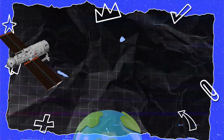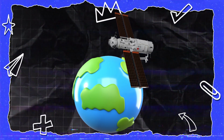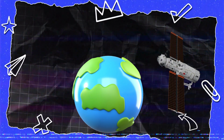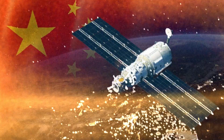Picture this, a futuristic space station orbiting 400 kilometers above Earth. It is sleek, it is modern, it looks like something straight out of a sci-fi blockbuster. But here is the twist, it is not NASA, and it is not Russia. This is China's Tiangong Space Station, and it is like nothing we have ever seen before.